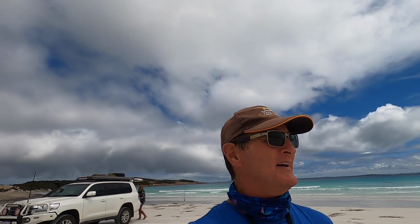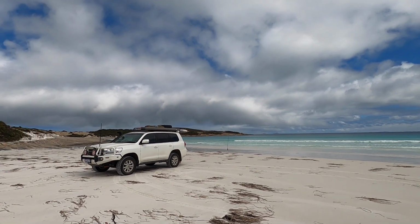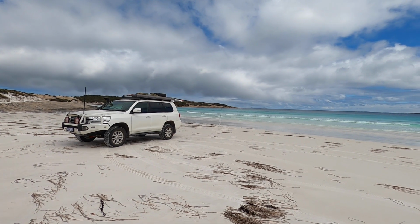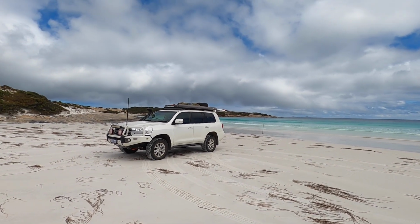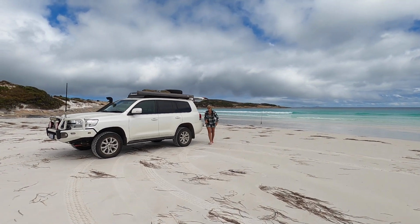So we decided, it looks like the rain's actually going to pass to the north of us. So we might not get it. We hope. That's the plan anyway. So we thought we might as well set up, have a coffee, throw the rod in again, throw the bait in maybe. Keep the rod and the reel on the beach with a bit of luck, and just cook ourselves a coffee.